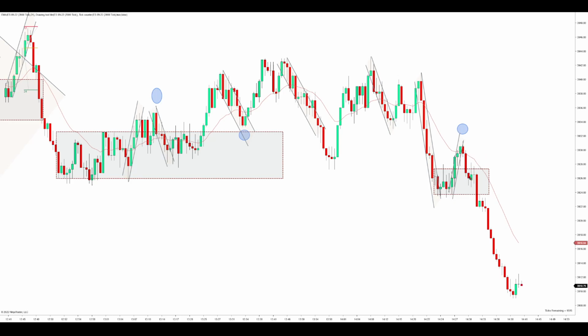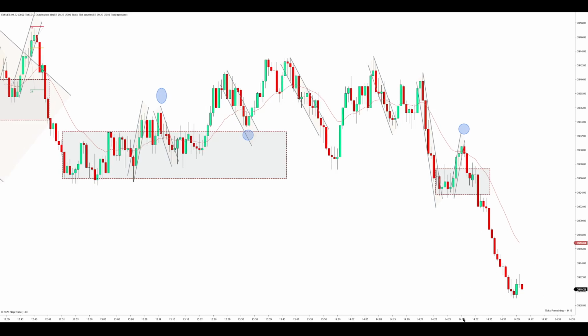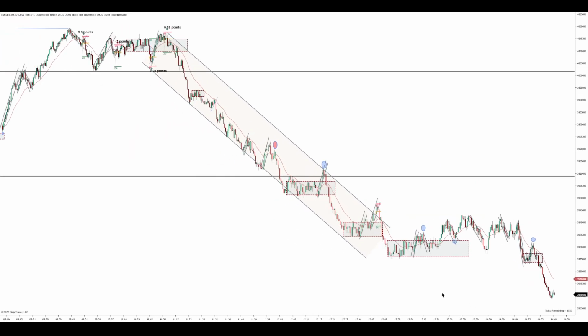Anyways, we rush below. We get this lower high inside the range. That pushes us lower, and that's it for the day.